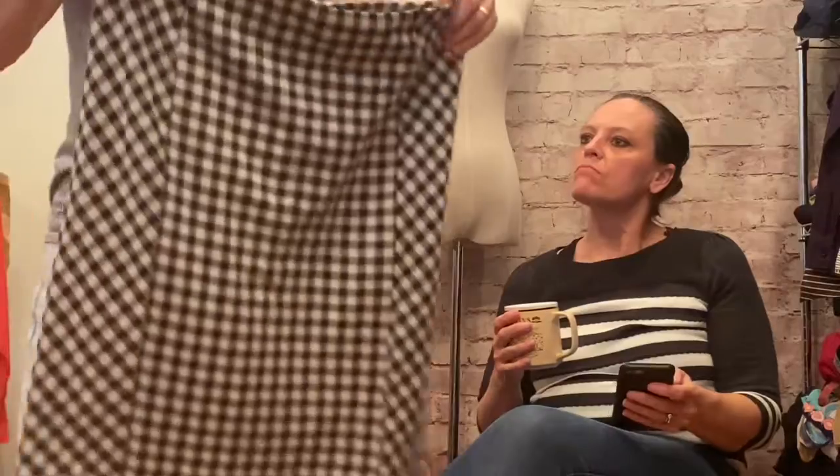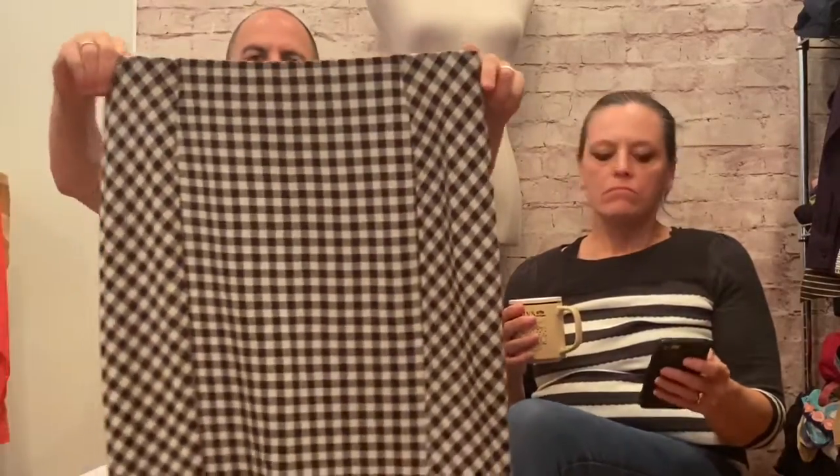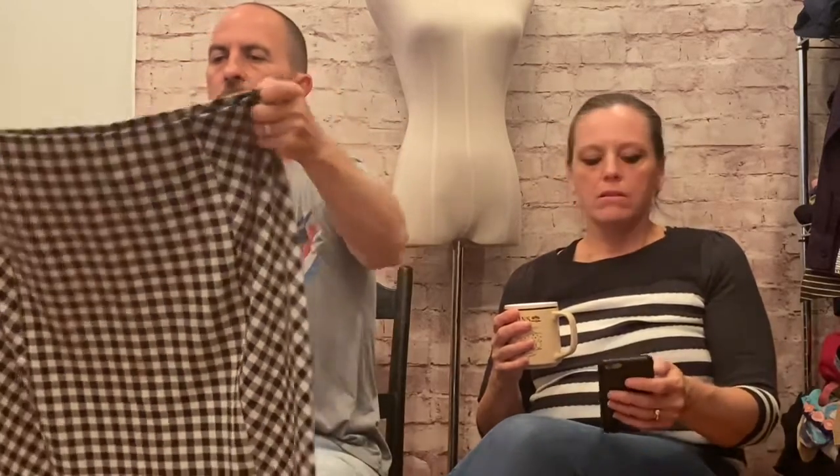J. Jill skirt. This one hadn't been listed very long, maybe 2 weeks. Ponte knit, size large. We call this a gingham print. That sold for $18.